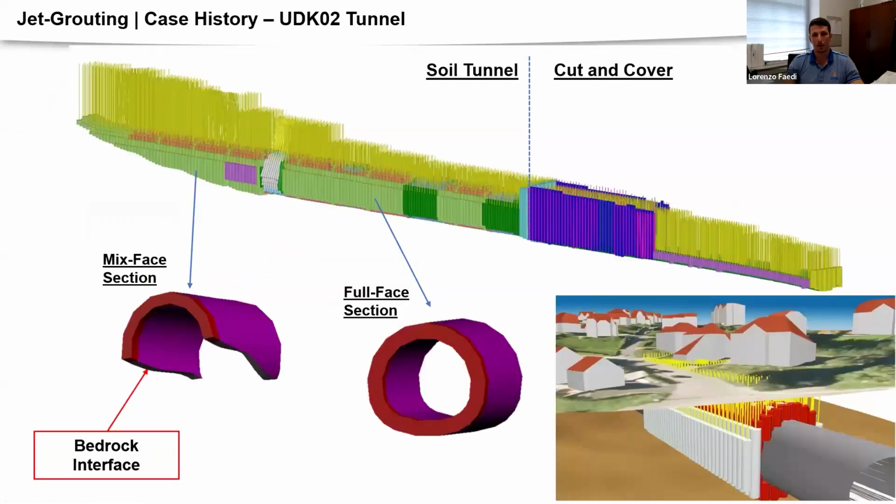So this is a 3D model of the treatment. For the soil tunnel, we had two different sections. One is called full face, where we treated the whole ring of soil surrounding the tunnel. When the tunnel hits the bedrock, we only treated the soil above the rock interface, creating a vault on top of the excavation.